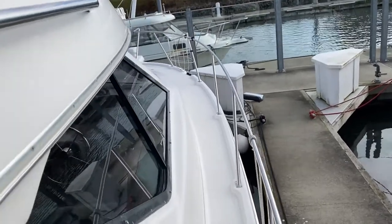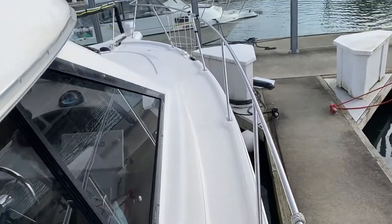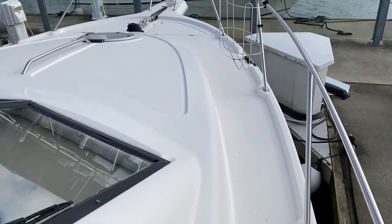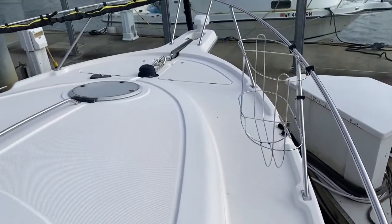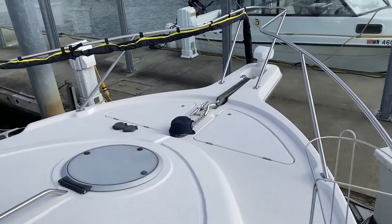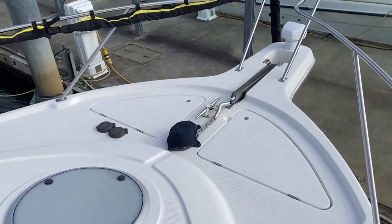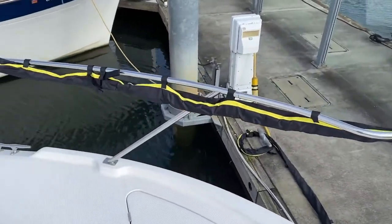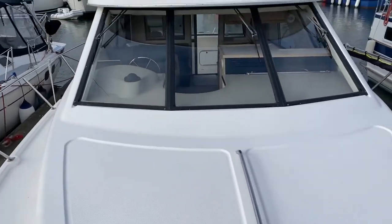Beginning our video walkthrough, stepping aboard the starboard side, you look at the windows, which appear to be well sealed. Doesn't appear to have any leaking on the inside. No cracking on the foredeck or anywhere on the hull. I have not noticed any damage.